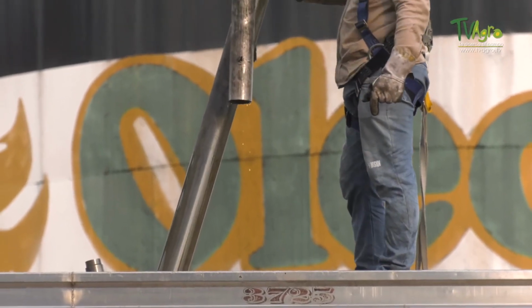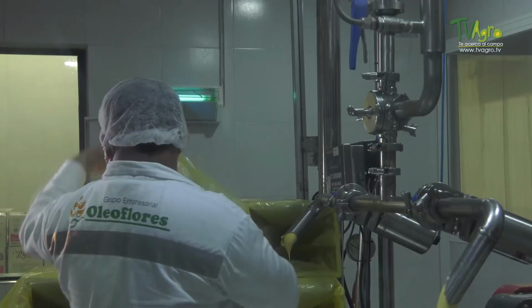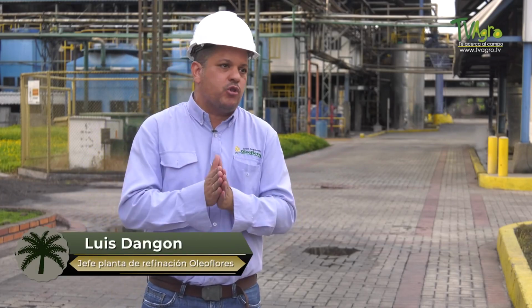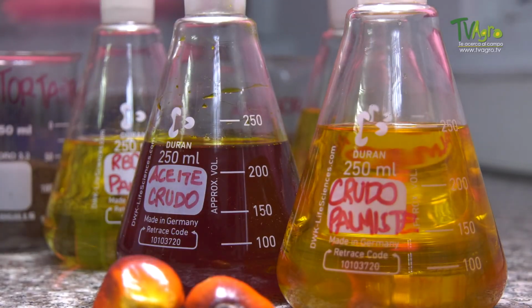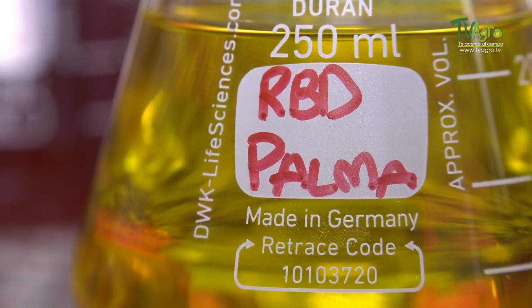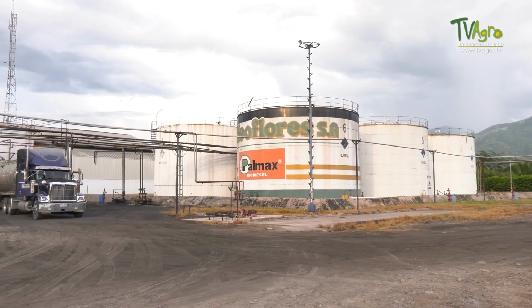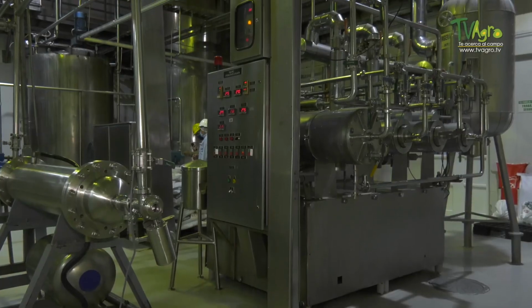Among the compounds that are seen are what are called impurities, and those that are not seen are the mucilage gums, metals and other elements. Under a process of steam dragging at high temperature all the beta-carotenes are removed, all the impurities, all the acidity, and the crude palm oil turns from a red color to a greenish-yellow color, and that is the final oil that we have as RBD oil. It is the refined, bleached and deodorized oil that is the raw material for the production of biodiesel, the raw material for fractionation and raw material for margarines.